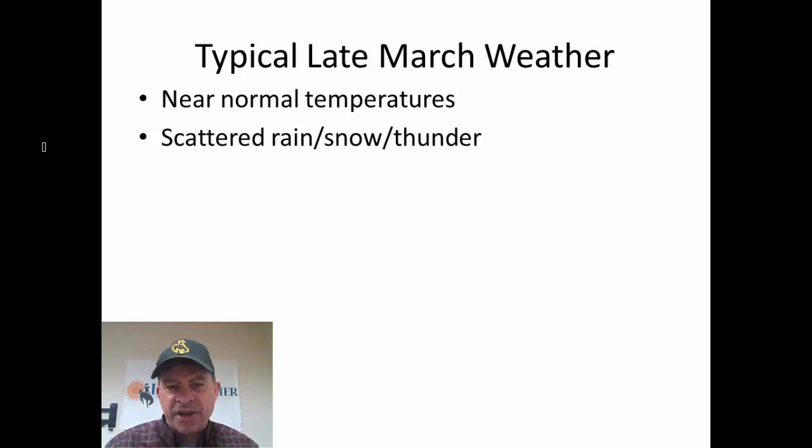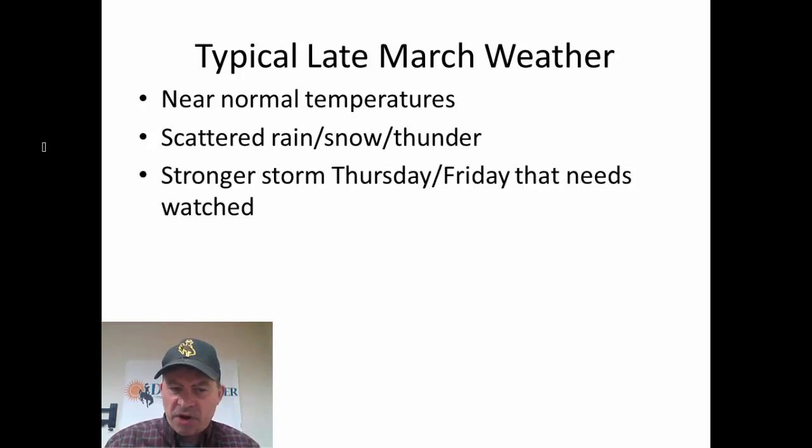We're going to have near normal temperatures, which means lots of 40s and 50s for most of you, some 60s in Colorado. We're going to see a stronger storm system that needs to be watched for Thursday and Friday. Now, at the moment, it doesn't look like a terribly strong storm system, but all the right pieces are in place that if it gets better organized, it could be a bit more impactful compared to what you may be seeing in other locations with weather forecasts for the end of the week. So we'll just put a bug in your ear that we've got to watch Thursday and Friday a bit closely.